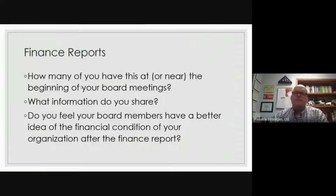Finance reports. How many of you have this at the top or near the top of your board meetings? If you're honest, you're probably raising your hand, because 90 to 95% of board meetings begin this way. And there's no rule, no law, no commandment that says your board meeting must start with a finance report. And it's hard.